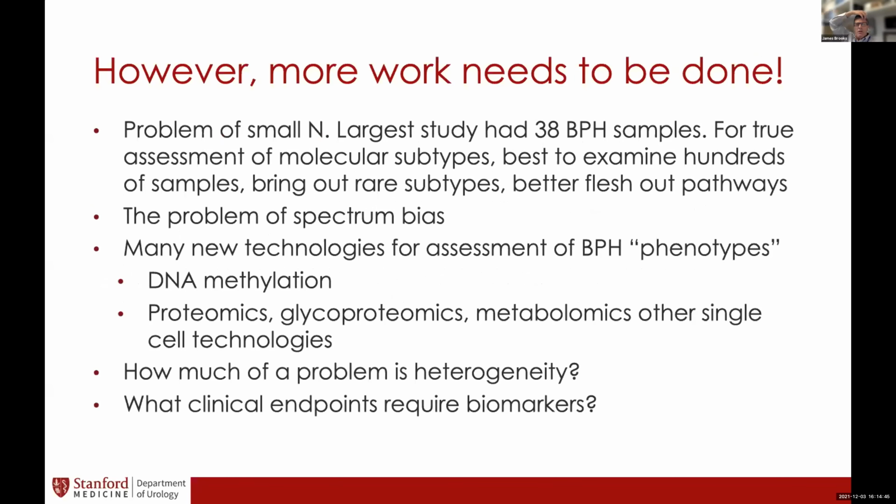Now, before I move on and talk about the clinical trial design and measuring biomarkers and things like that, I just want to highlight that this discovery work has already been done, but it's really, I think, scratching the surface. I think we have a big problem here with small n. The largest study of BPH transcriptomics at this point is our study at 38 BPH samples. The other two studies had right around 20 samples.